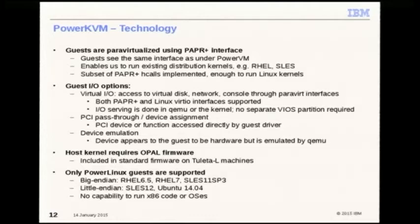So the guests are all paravirtualized. This is a very familiar story if you're from a PowerVM world because with PowerVM, everything is paravirtualized. And indeed, the hardware architecture is actually designed for guests being paravirtualized rather than full virtualization. So we use the same interface as PowerVM. It's defined in a document called PAPR, Power Architecture Platform Requirements.